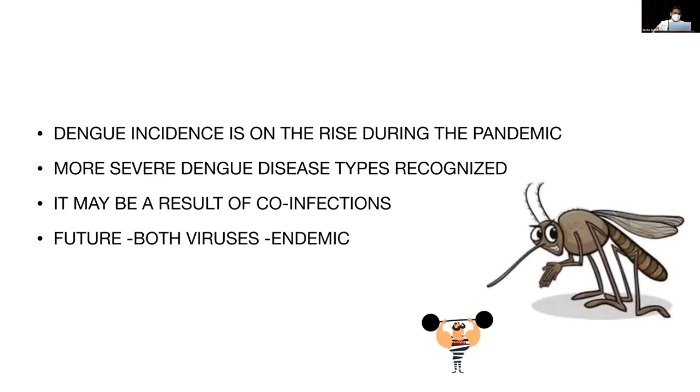Right, in summary, dengue incidence is on the rise during the pandemic. So it is around the world. Still, our data doesn't show a rise, but it's worrying now. It may rise. More severe dengue disease types are recognized, and it may be a result of co-infections.